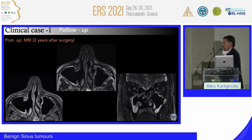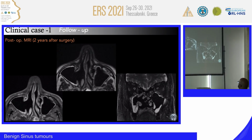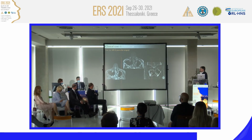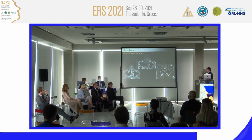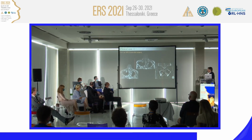Any comments, any questions? Would you do something different? I don't know. I think the issue you raised about the nerve is relevant. Do you discuss this beforehand, that this will almost be the case, or do you try to avoid damage to this alveolar nerve? And which landmarks would you use? It's not easy not to harm the nerve.